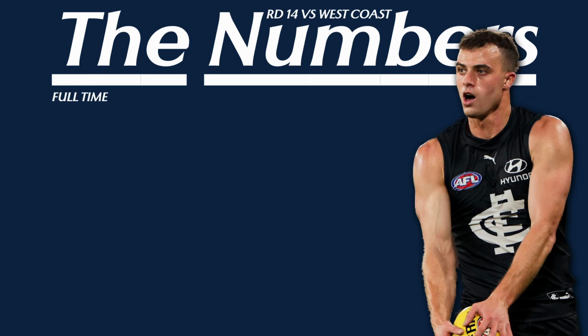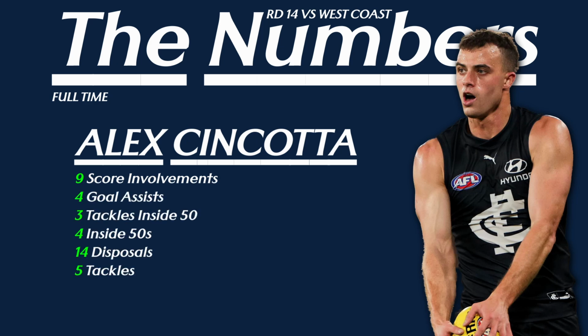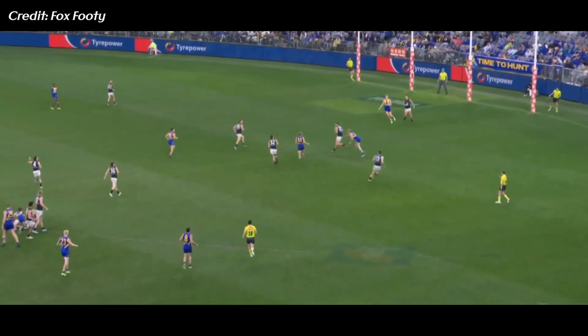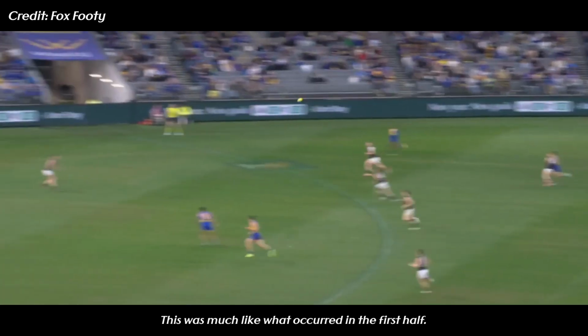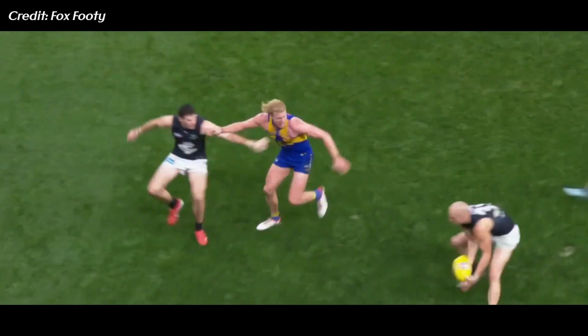Now, given the massive disparity with Cincotta's stats from half to half, you're probably wondering what changed. Well, from a Cincotta perspective, practically nothing. His impact was existent when he got it, but that was brief. He was corridor-centric until, say, the final 10 minutes of the half when Baker pushed forward and he was held more accountable defensively. Now, generally the opportunities were fewer.